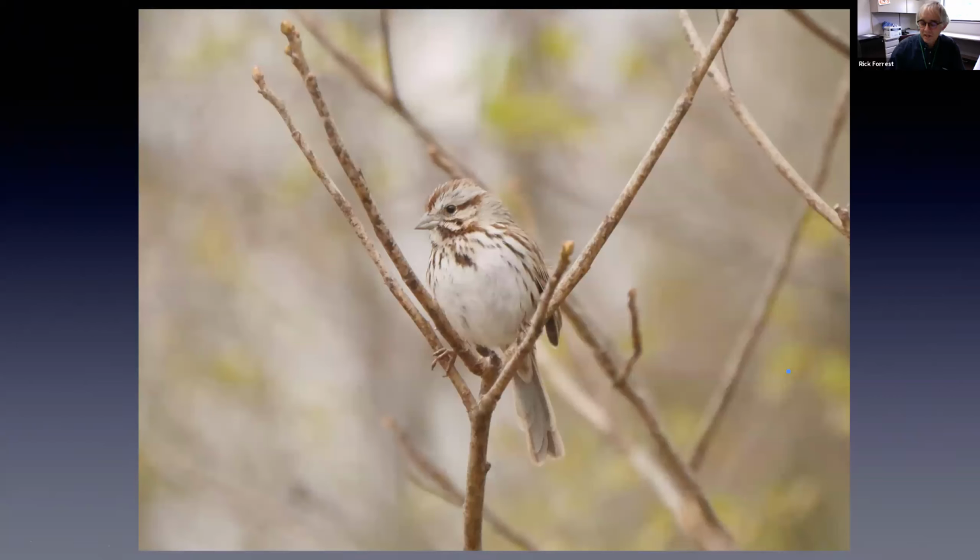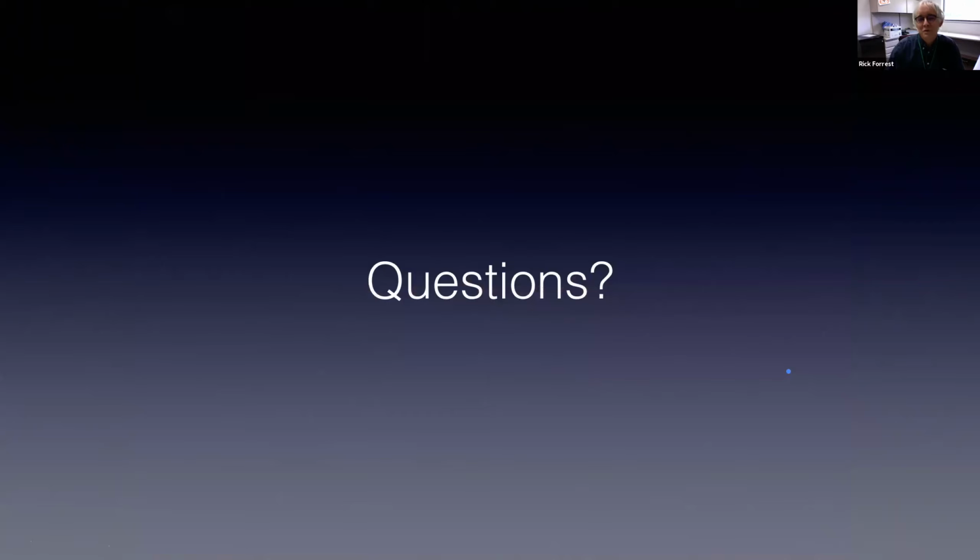One of the common native sparrows that we have, this is a song sparrow. Again, that was behind our house earlier this year. And that's just a few examples of some things that we've seen at our houses or near our houses this year. So we can open it up to questions at this point.